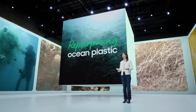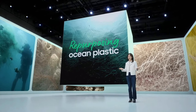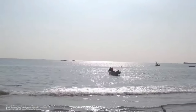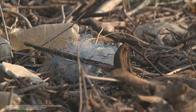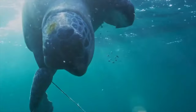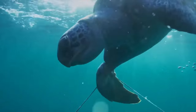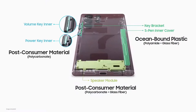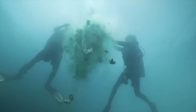Today, I'm proud to share what we're bringing you with the Galaxy S22 series. One of the biggest environmental threats to our planet is plastic pollution in our oceans. Roughly 12 million tons of plastic end up in the ocean every year, and there is one type of plastic that's especially dangerous to marine wildlife, fishing nets. Galaxy S22 is the first smartphone to incorporate repurposed fishing nets.